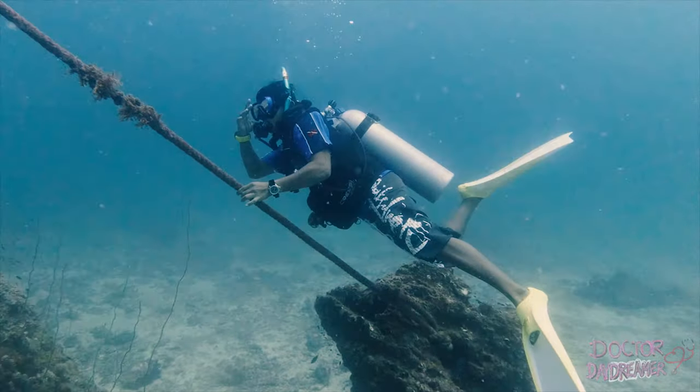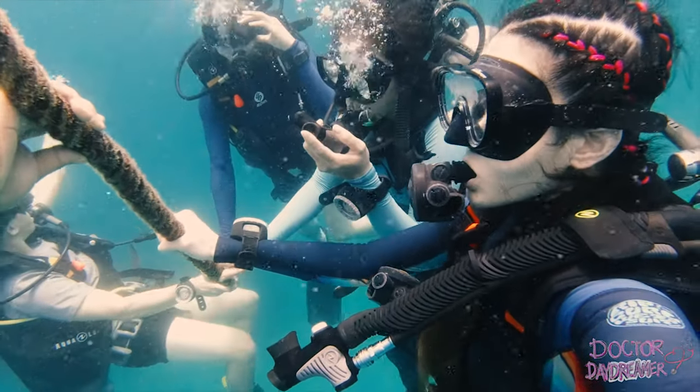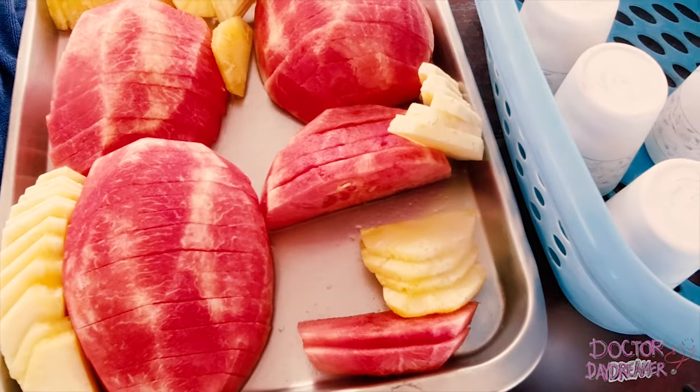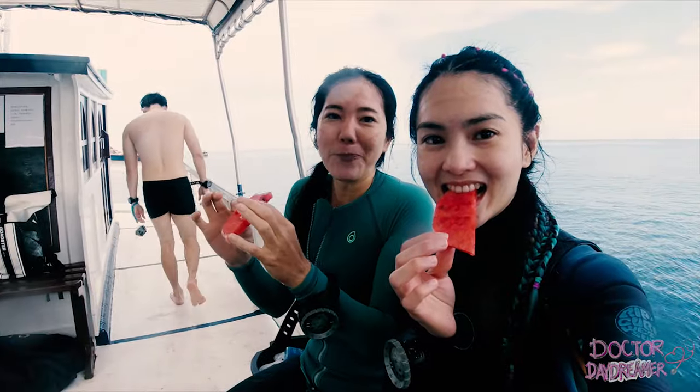Now we are making the safety stop at 5 meters for 3 minutes before we go up to the surface of the water. We have done our first dive and everyone did a good job! Yay! My blood sugar has run out, so I need to add some sweet through my bloodstream.